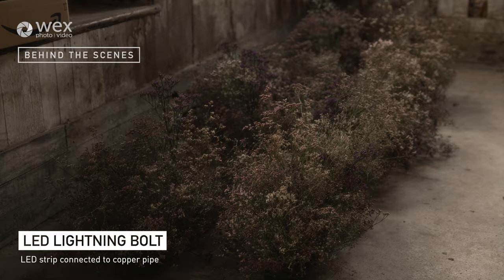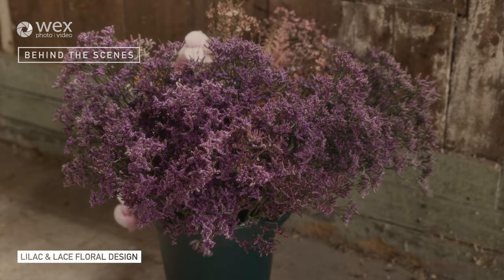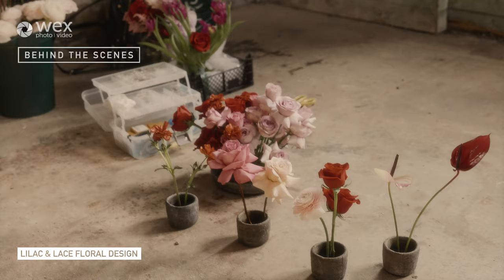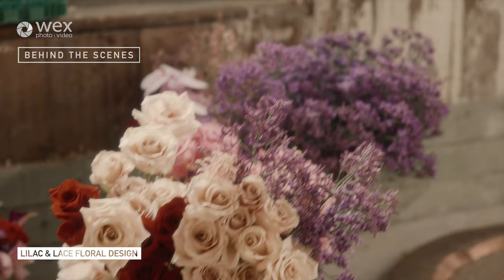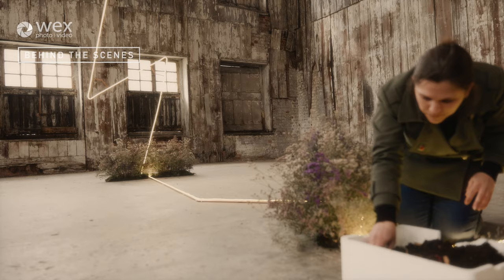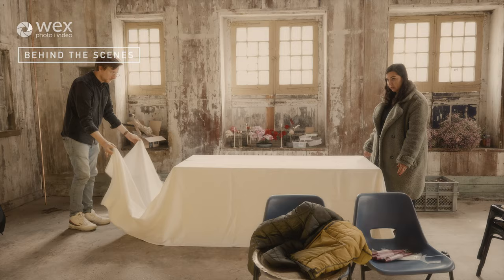We wanted to have some really organic, natural looking foliage, so Rebecca Yusuf from Lilac and Lace Floral Design has brought some amazing pops of colour for both the tablescape and also to give a bit more of an atmosphere and soften the edges of the LED strip there. So we're just setting up the tablescape now, and I'm going to show you how I shoot the table.